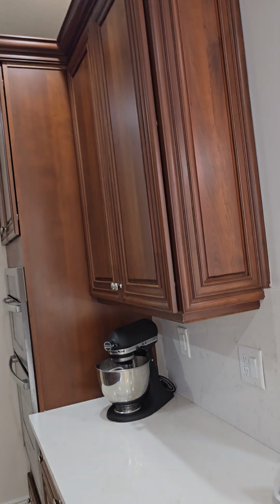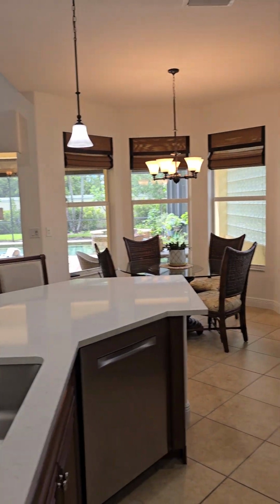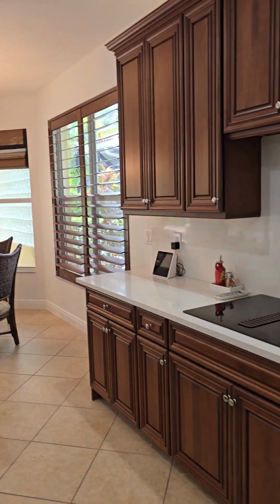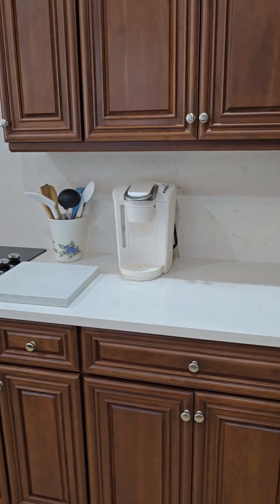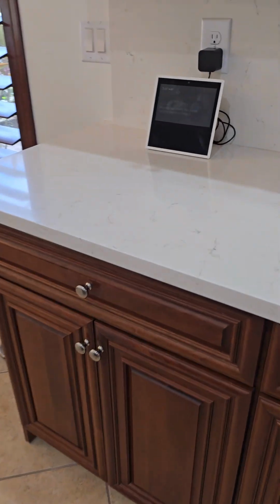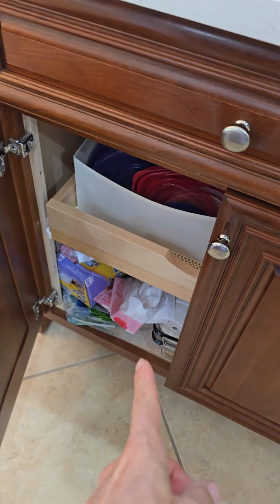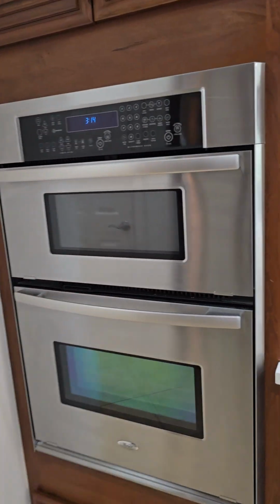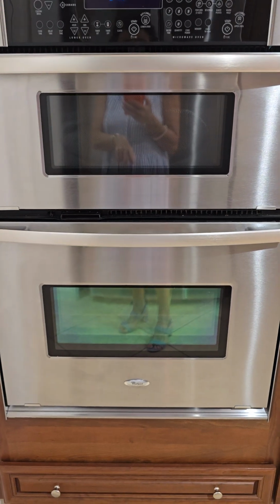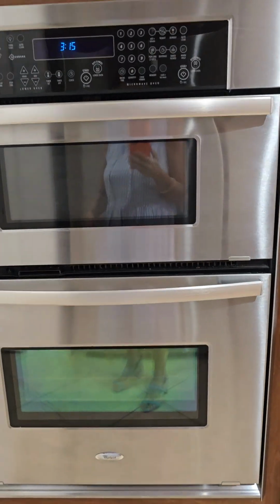42 inch cabinets, and somewhere I was reading it's cherry wood cabinets. So it's solid wood. And here we look now from this side, and we have a cooktop and plenty of room for storing stuff away. We always have stuff, and the upper shelf is actually a drawer, so that makes it more convenient. And then we have a microwave oven and a normal oven in that wall unit here.